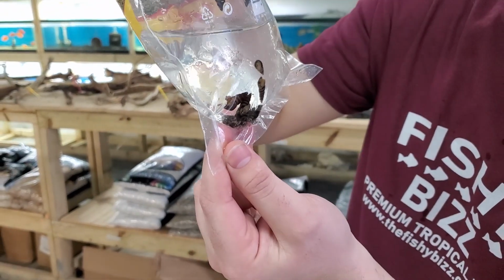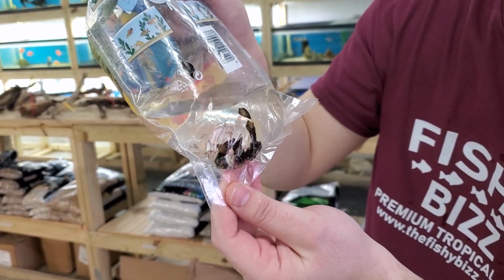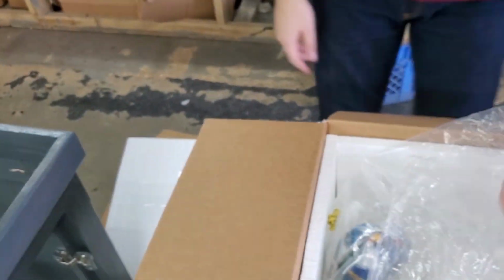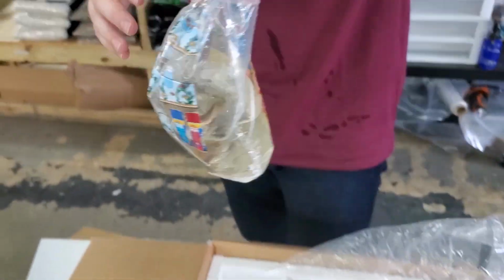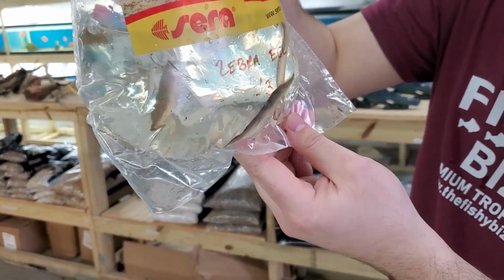Assassin snails, getting ready to do their job. Sell a ton of these. Customers love them. They do a great job when you got an infestation. Threw some in our discus tank, and they took care of them. Three of them in a 125 took care of them in a week.